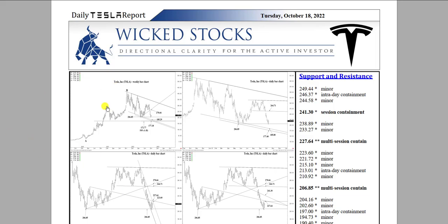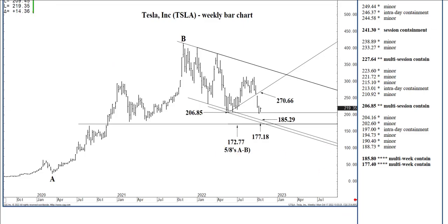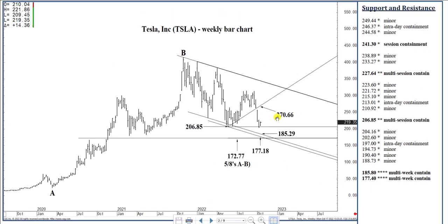Let's take a look, once again, at the big picture. This is a weekly chart just to show you that a few weeks ago we gapped and obviously closed below this rising speed line at 270.66. I'm just going to call it still sort of the mid to upper 260s. There's other things going on up in that vicinity. I don't expect to see that anytime soon. I'll get to that in a moment.